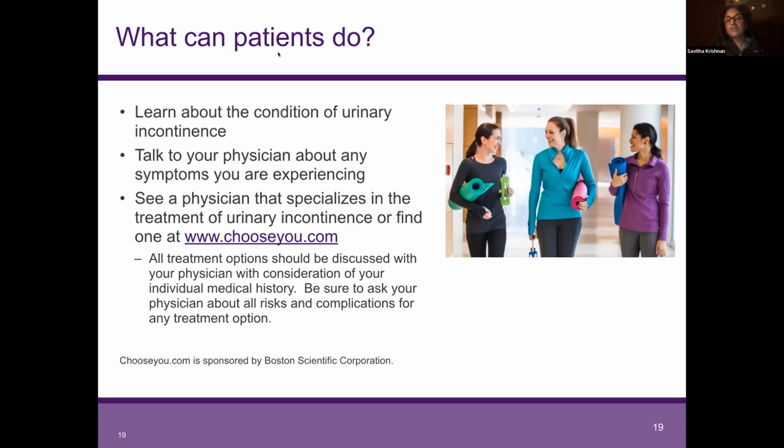So I think the best thing a patient can do, as primary care physicians, is just increase awareness and ask the question: do you have issues with leakage of urine? And get them to someone that's going to offer them a lot of these options. As long as we open up that discussion and say, hey, it's okay to talk about this, it's a common condition, although it may be embarrassing for them, we really want to make it as common as possible, because there are so many women that suffer from this condition that we can reach out to and help.